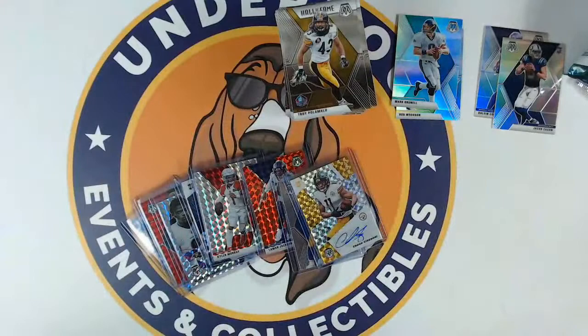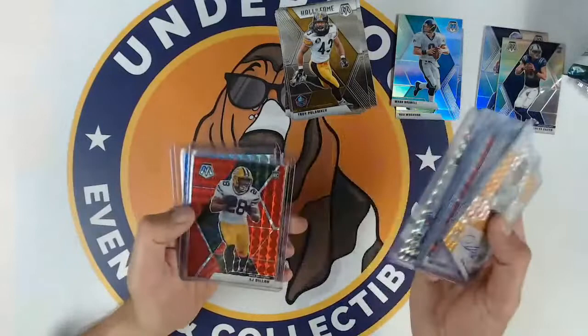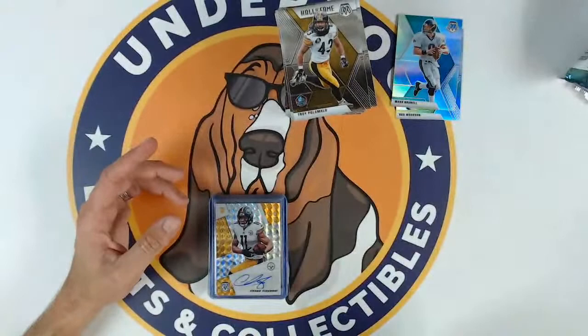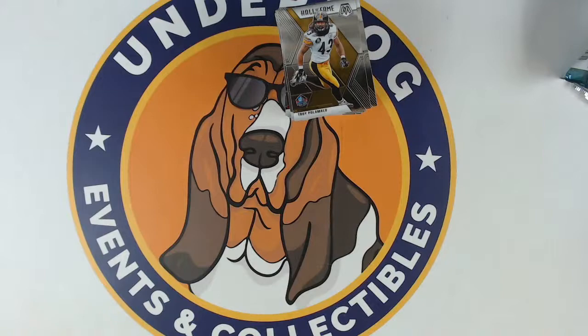And then, of course, the big hits. Kyler. Stained Glass, Drew Locke. A couple silvers over here as well. All right, guys. Good box of Mosaic there.